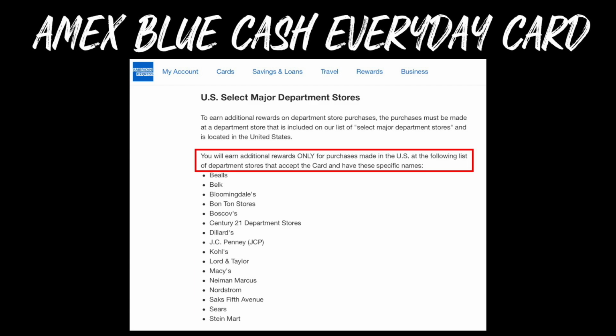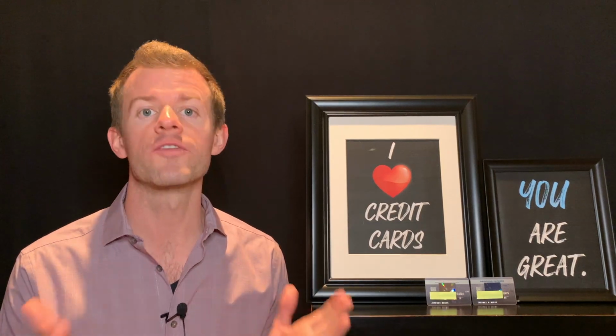So make sure that you are aware of this list. If you shop at these places, it's good to know that they already accept American Express cards and that you will earn 2% back when using this card. So if you do a lot of department store shopping, but not at the places on that list, you might want to consider using a different card for those purchases. For example, the Citi Double Cash card.